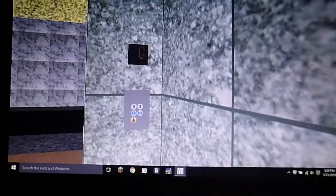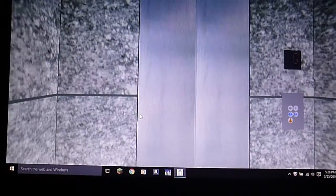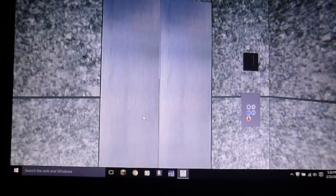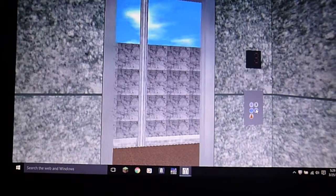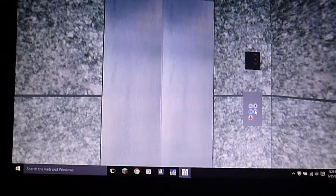Cafe. Mitsubishi. This one goes straight up to 3. The council offices are probably on 1 and 2. I love these Mitsubishis. They're very nice elevators.